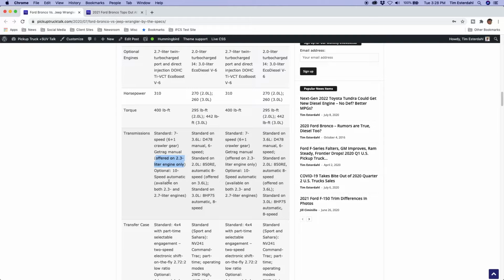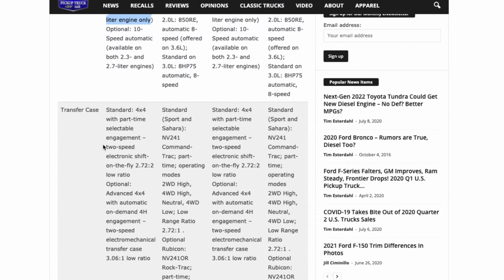You can check it out. I did the main video on the Bronco. You can check out all the standard features here at pickuptrucktalk.com. Okay, here we go. We got the transfer case. We have the 4x4 part-time. Remember, the Bronco's got two systems.